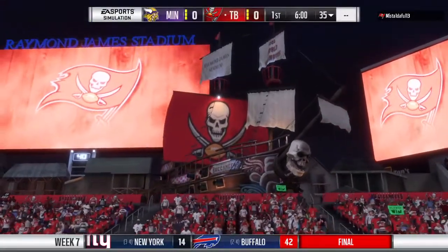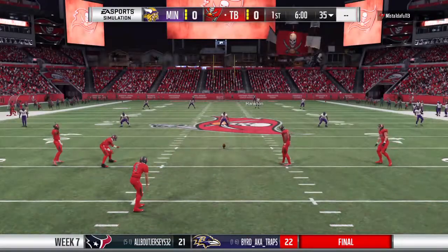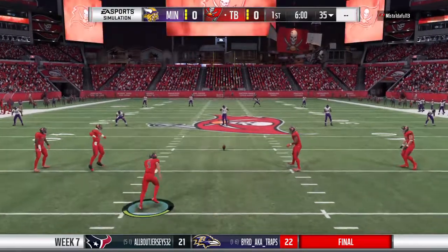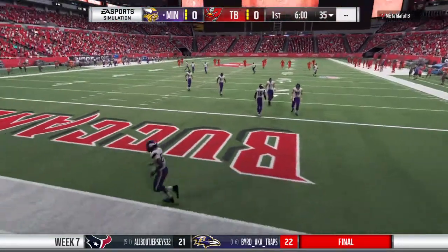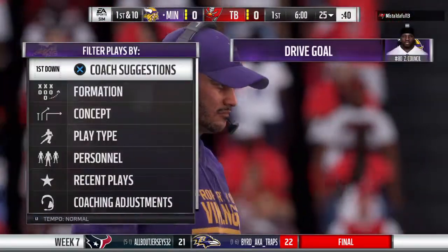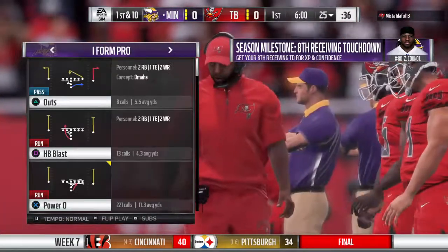Thank you, Larry. With the distinctive pirate ship in the north end zone, we can only be in one place, and that's Raymond James Stadium in Tampa. The scene a few moments ago, here it is. It's unlike any other in sport as both teams made their way out of the tunnel. These folks are fired up as their guys are ready to do battle between the Minnesota Vikings and the Tampa Bay Buccaneers.